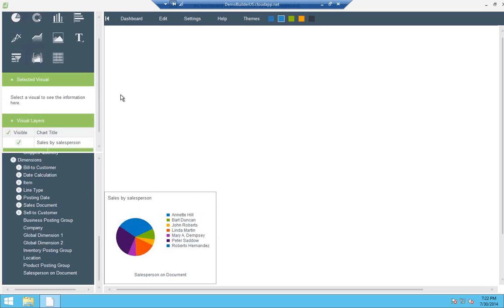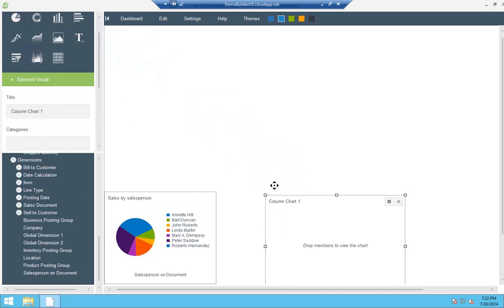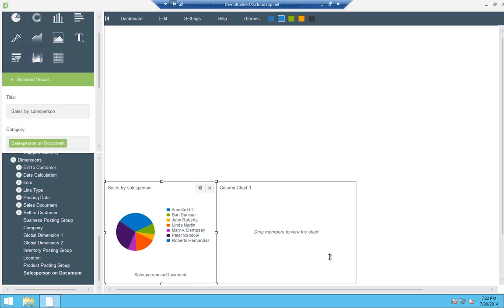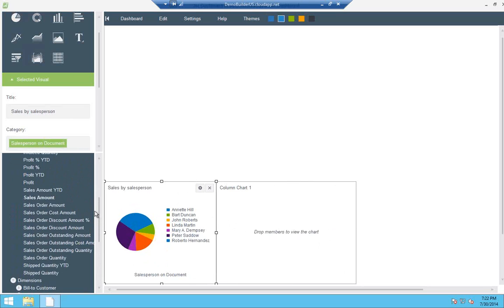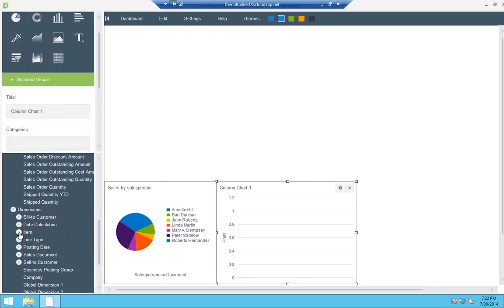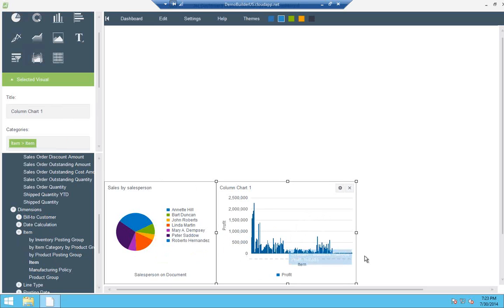Next, let's create a column chart with our top 10 items. I'm going to pull in my column chart and line that up. Then I'm going to pull in, let's do profit here, for our measure. And then let's pull in our items. Under dimensions, I'm just going to go to item and pull that in. So now we have all of our items listed here.